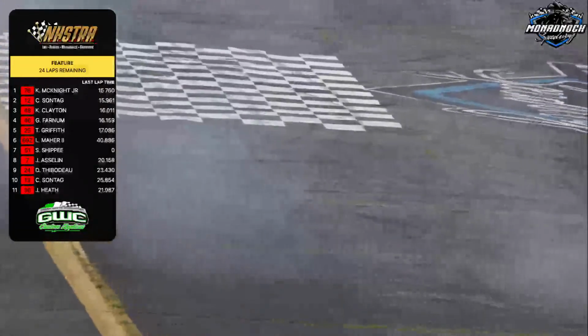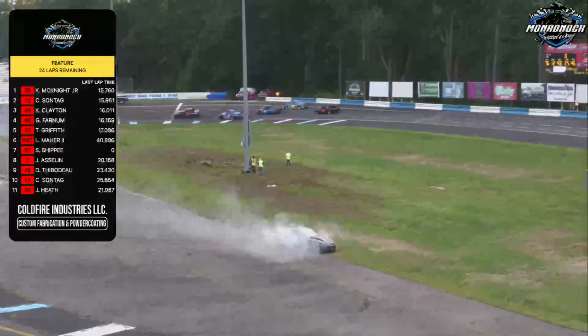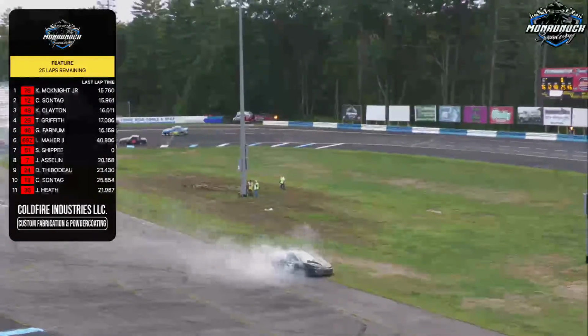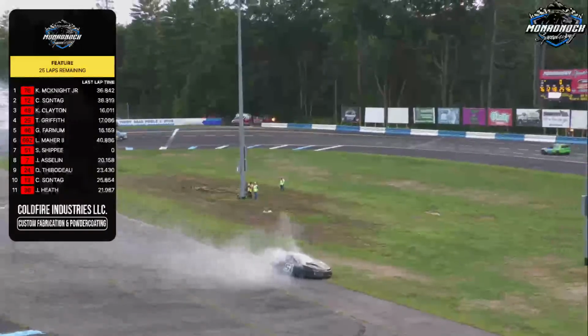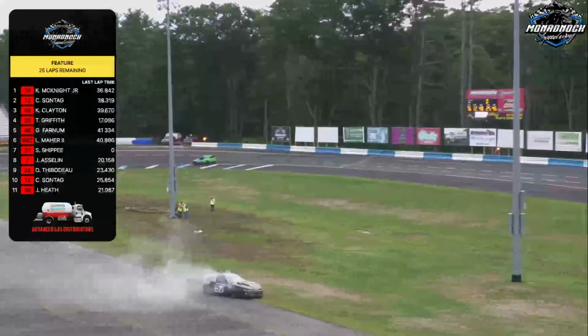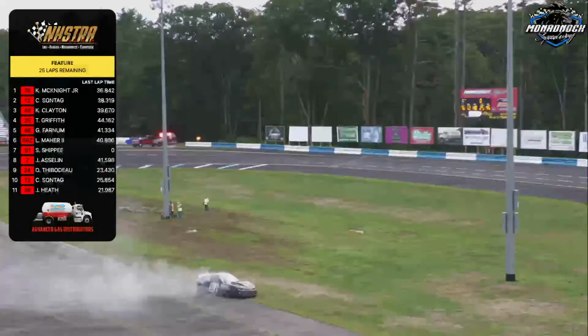51 of Skylar Shippey dove into turn number 3 and sent everybody in escape status trying to get away. And luckily, we don't have more damage to cars. Looks like a piece of Jeff Aslin's side skirting or something off the 7 is laying there in the center of turn number 4. Skylar Shippey down to the inside, still smoking.